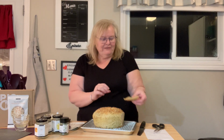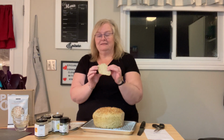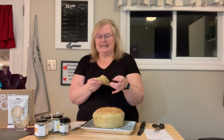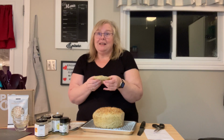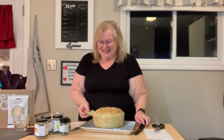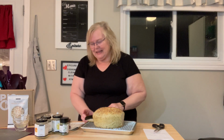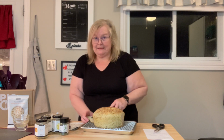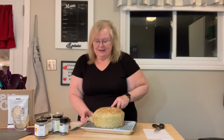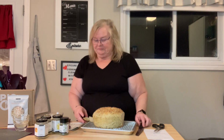And there you have my bread, and it looks delicious. It smells like bread. It does, it really does smell like bread. Now, you can laugh, but I've made bread once. This is my second attempt. The first one didn't turn out too bad, so I'm very impressed with myself.